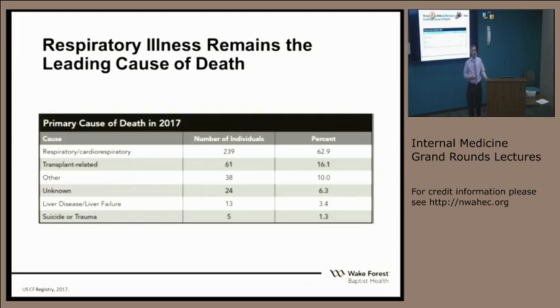Still, the most common cause of death for our patients with cystic fibrosis are pulmonary and cardiopulmonary complications. In 2017, 63% of the patients who died, and there were almost 300 patients in the United States who died with cystic fibrosis last year, 2 out of 3 of them died related to respiratory or cardiorespiratory complications. Second was related to transplant complications.